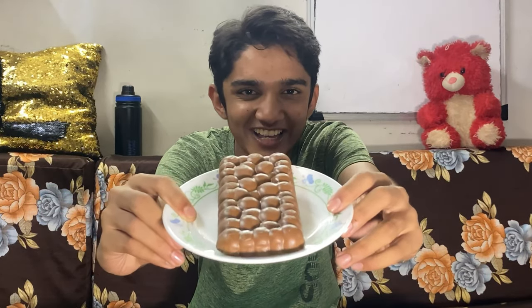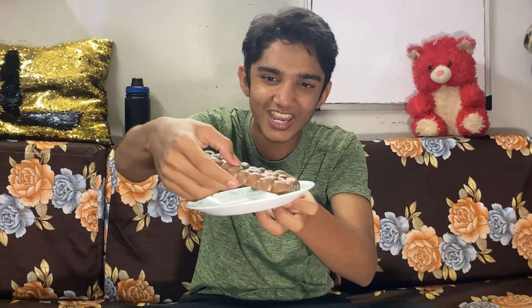They're so good. So guys, now it's time for this expensive Dairy Milk Cadbury. And it is so nice. Look at this. Look at just this, man. The thickness. So I'm going to eat it. Here's the first bite of this. Oh, it's getting on my fingers.